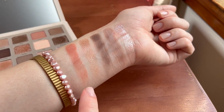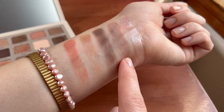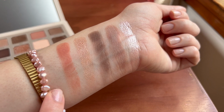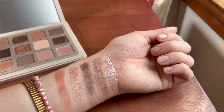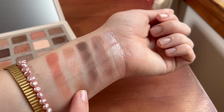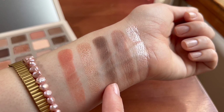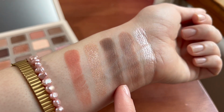So here we have the third row, and this is Wit, Sheen, Tender, Mesh, and Mia. Ooh, oh my goodness. So Wit is a little bit more rusty than it looks in the pan, but honestly it makes sense. It makes sense, and it's actually so pretty. And then Sheen here is exactly as the name says. It has a nice sheen. It is a little bit warm. Tender, gorgeous. I love this kind of color. It just has an of the earth quality.